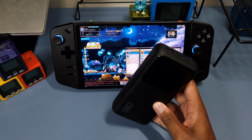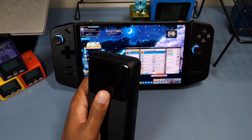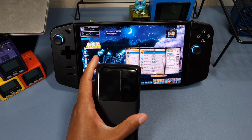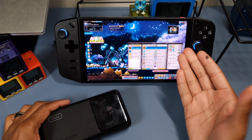A lot of these handheld PCs require a higher amount of wattage when you're trying to charge them. I had other power banks, like this big one right here, and some other ones, and they just didn't charge the Legion Go. When you're on the go, especially in my car, I had to get a power bank like this to charge my Legion Go.